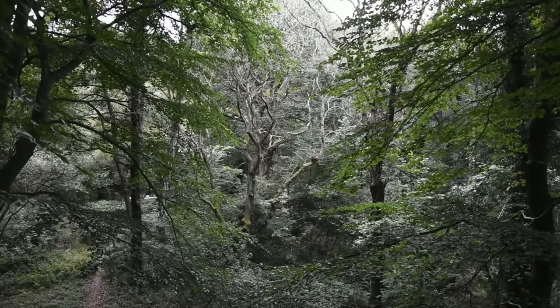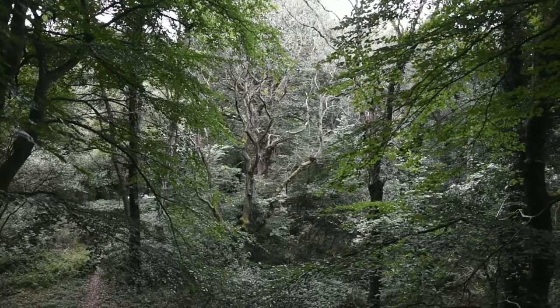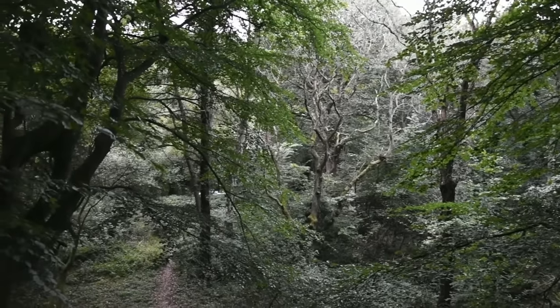I'm lucky to live in a Northumberland village with a deciduous woodland next to the garden, which is a great habitat for a variety of birds.